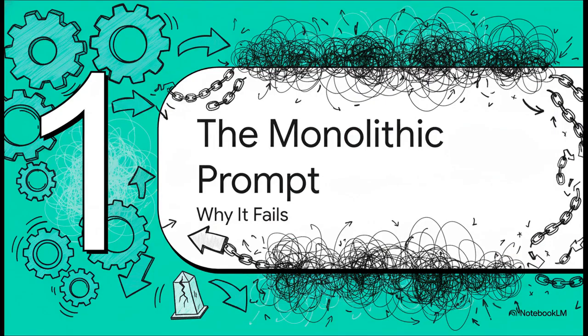Well, there's actually a name for this. It's called the monolithic prompt problem. It's what happens when we try to cram way too many instructions into a single request. And it turns out there are some very specific reasons why this whole approach is just so unreliable.